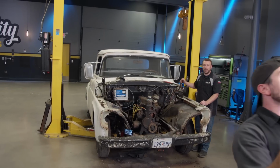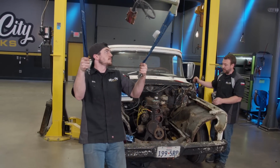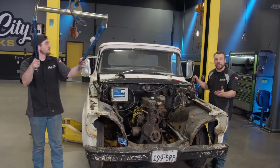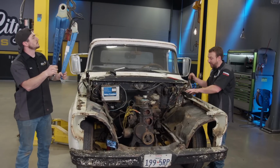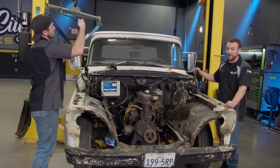With everything out of the way, we're finally ready to pluck this thing out of here. Now, the reason why we went this route is because we are pulling the engine and transmission out as one unit. And to get all of that up and over that tall core support, well, that was gonna be a pain. This is gonna be much easier.